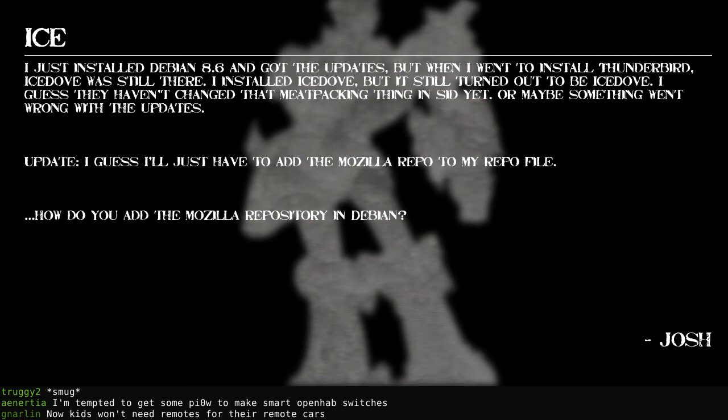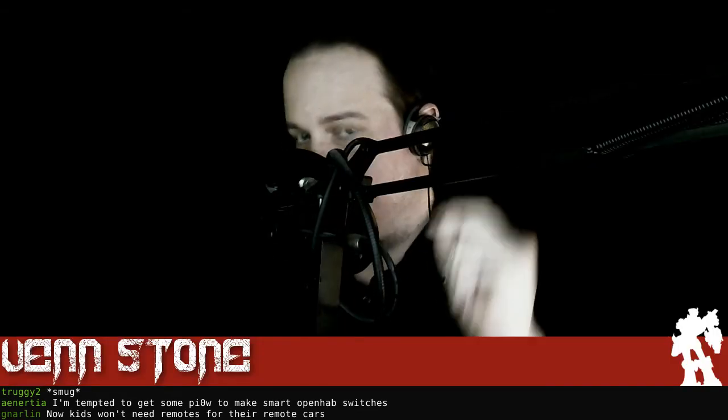Yes. I guess they haven't changed that meatpacking thing in SID yet. Or maybe something went wrong with the updates. Now, hang on. I'm reading here. Then he posted an update. "Update. I guess I'll just have to add the Mozilla repo to my profile." Yeah, you can do that. "Third update. How do you add the Mozilla repository in Debian?"